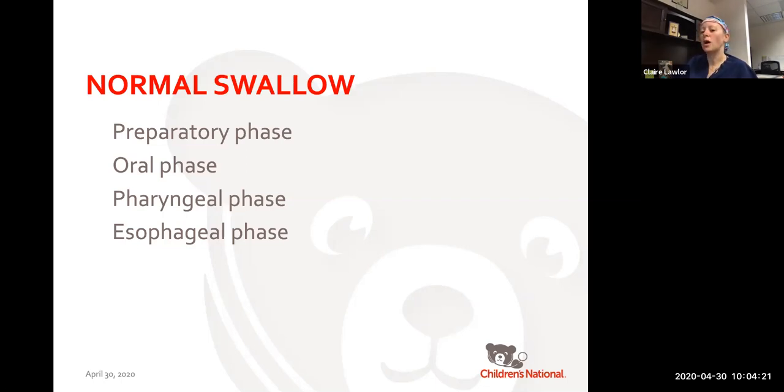A physiologic swallow is the result of the coordination of more than 30 nerves and muscles, so it's very complex. An insult at any level, starting from the brain, going down through the more fine anatomy in the oral cavity, oropharynx, neck, esophagus, etc., can disrupt a normal swallow. And it's always important to distinguish a functional swallowing difficulty from something like an oral aversion.